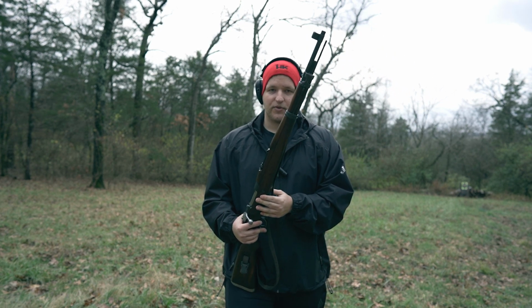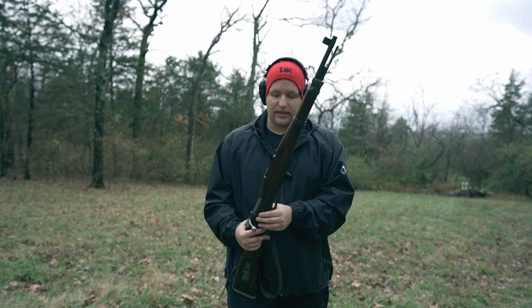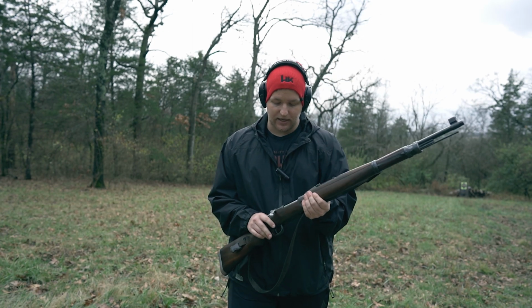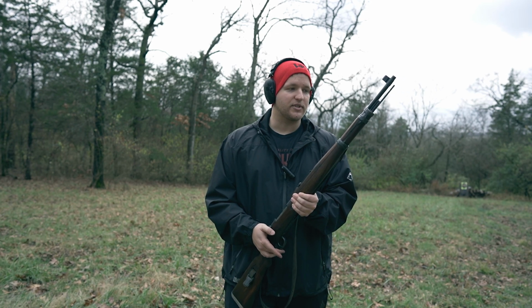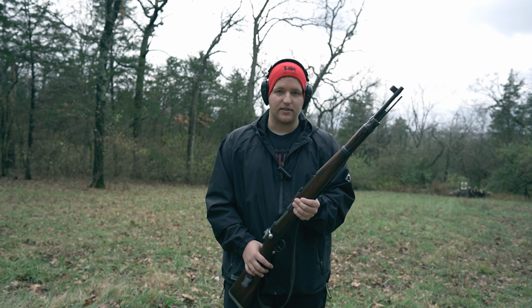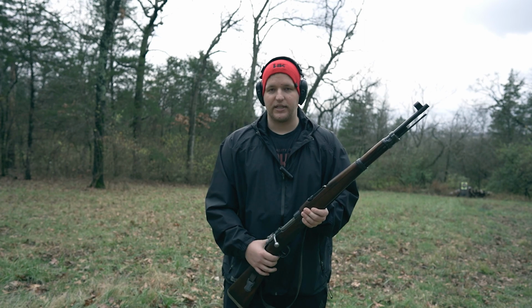Obviously, the exterior has been refinished at one point in time, but that doesn't mean that the internals and the bolts and everything is properly lubricated. I did my best to lubricate everything before shooting them and make sure everything was clean, but maybe if it was more thoroughly disassembled, we could get it to run a little bit smoother than it did.